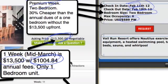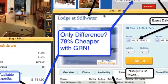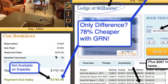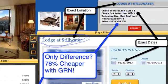of usage per year. While we're on the skiing motif, let's take a look at the lodge at Stillwater, which is right outside of Park City, Utah, which is next to Salt Lake City, which is where the Olympics were for the Winter Olympics. It's some of the best snow and weather conditions on planet Earth, which is why the Winter Olympics were there. If you look at the lodge at Stillwater, I tried to find a premium week online on Expedia or Travelocity. It wasn't available, but I was able to find a premium week, which is January 21st to January 28th. That's great ski season.